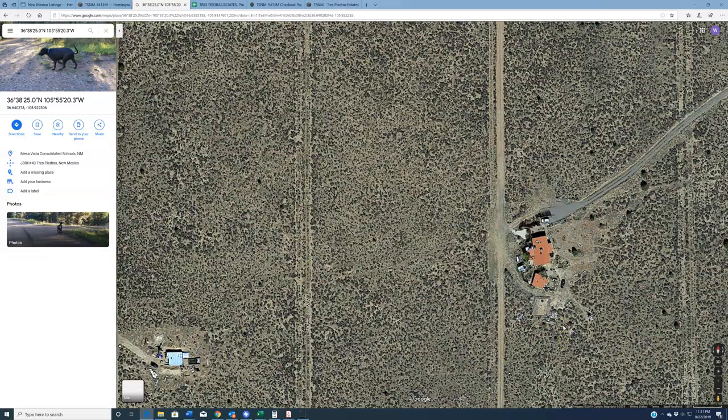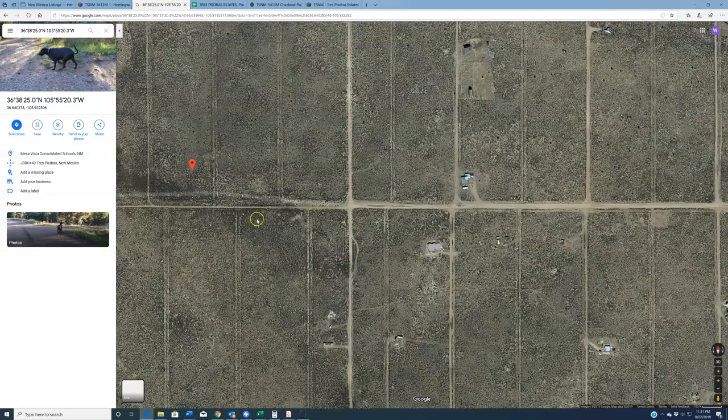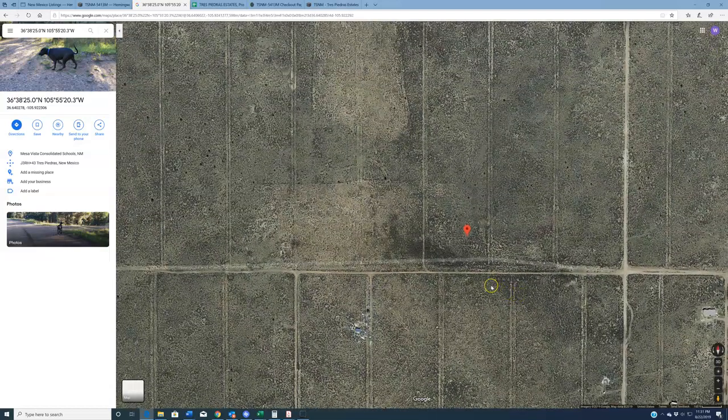So the nearest power lines are likely not far away. Of course, a lot of the neighbors out here tend to utilize solar power, but obviously somebody out there is going to have it. And the less distance it is for the power company to get it out to your lot, obviously the cheaper it becomes. So that is another nice thing about this property.